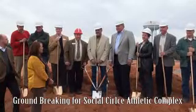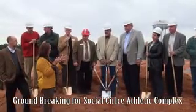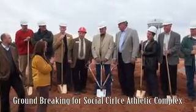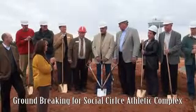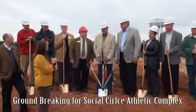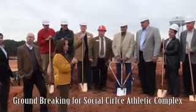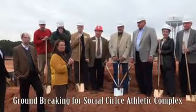Very good. Well, I know that Social Circle and the middle school share a campus, but this will primarily be for high school? It will be for all sports. Middle school and high school sports will be played on the facility. Very good. And the complex will be built right past the high school, so just to let the viewers know where it's located, you can ride by and see the construction.